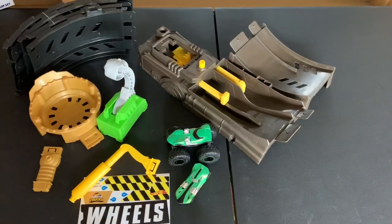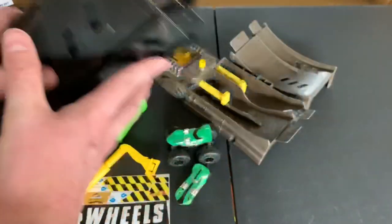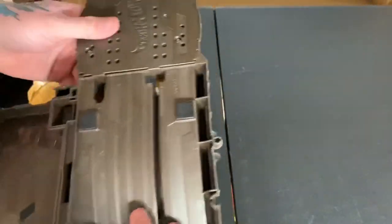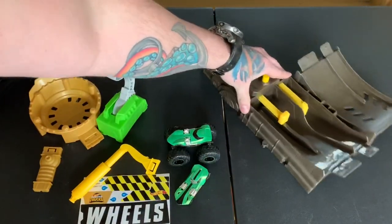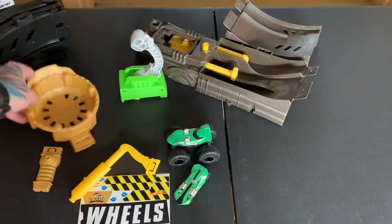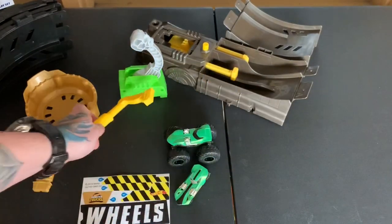Alright, now here's everything that comes in the box. Here you have your loop that you get to put together. And here is your base with your two launchers. What I love about this base is it has rubber backing on the side, which helps it not slide as much. You got your launcher, a catch cup. Don't really know what that is, but we'll figure it out.